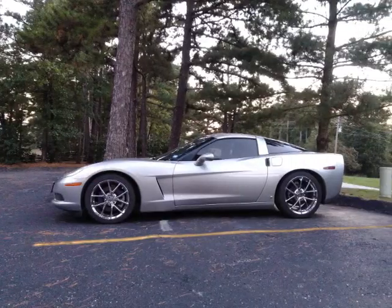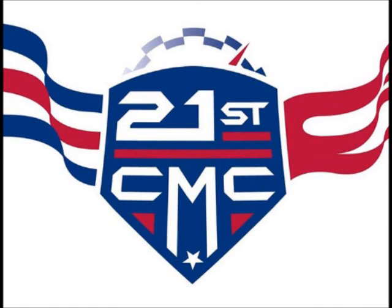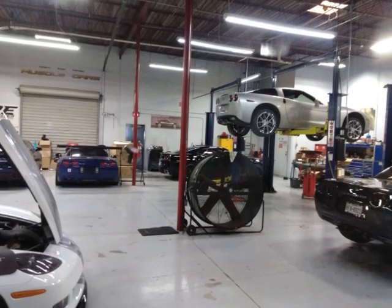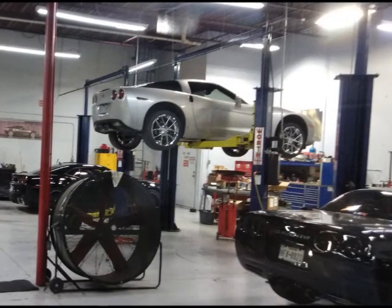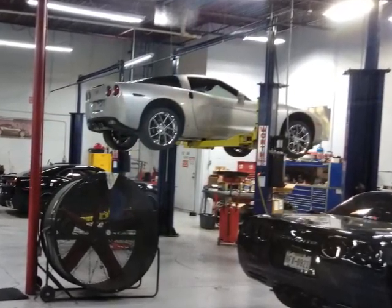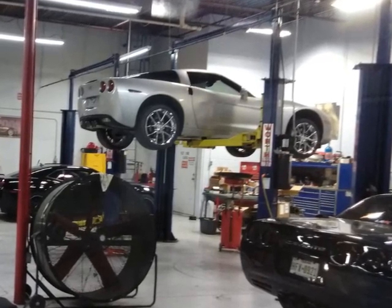Here's my 2005 C6 Corvette that I've taken to 21st Century Muscle Car in North Dallas, and it has had a kind of a mid-range cam, cold air intake, extensive exhaust, tuning, dyno, all that. So this car does need a better street performance oil.